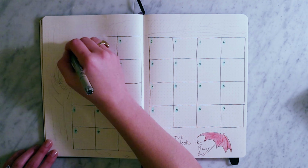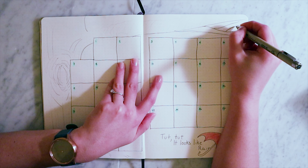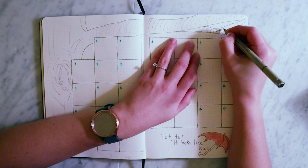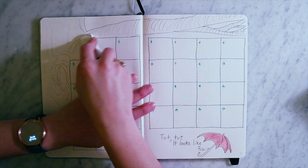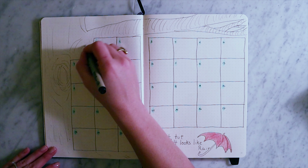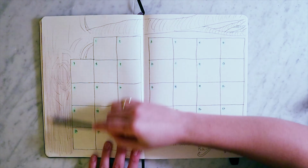Around my calendar grid, I sketched out first with my Fineliner, and I'm trying to approximate the Winnie the Pooh tree, and there will be a big knot where the beehive is. Nothing's more quintessential Winnie the Pooh than the big tree and the beehive that he's striving to steal the honey from in each episode.